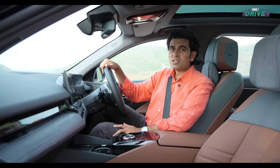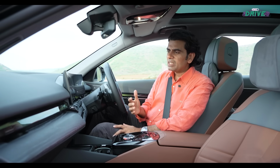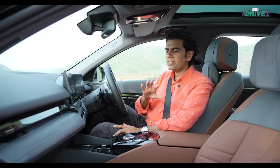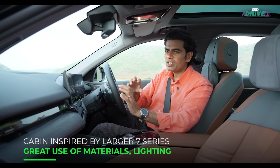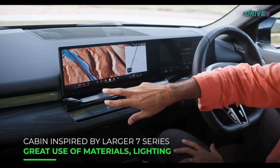In many ways, the cabin of this car is very reminiscent of the 7 Series. It's like a mini 7 Series, and the crystalline elements that you saw from the iX, well, they continue into this car. You see a lot of glassy elements all around, including the ambient lighting.